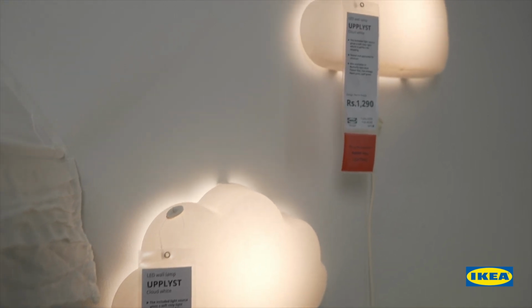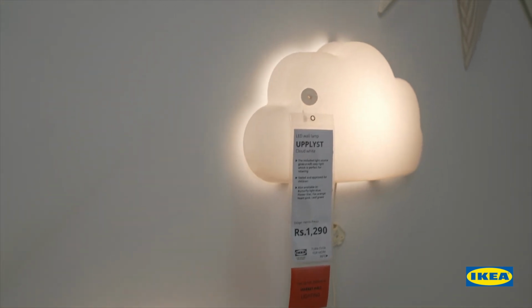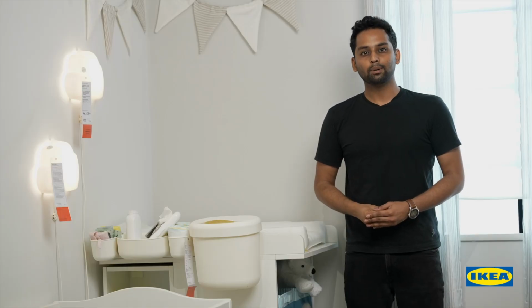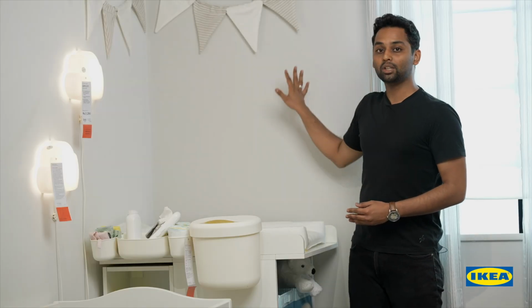Direct harsh light could be really disturbing for your baby's eyes. Use our range of soft approved lights which will give you enough light for the task at hand. We suggest you not put anything above within the reach of the baby's hand, to keep them safe.